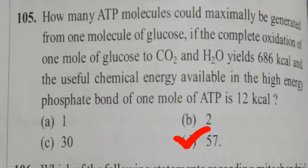57. Explanation. 1 mole of ATP liberates 12 kilocalorie of energy. So 686 kilocalorie will be liberated by 686 divided by 12, which is equal to 57.1 ATP molecules.